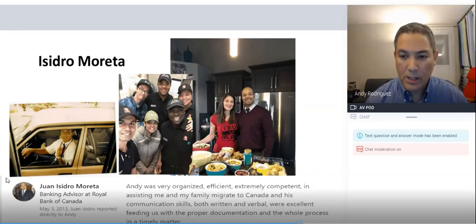And he applied, the employer was impressed. He got a job offer. We were helping with the work permit. He landed in Canada. And from now on, having success, he met a new partner in Canada, and that is his home with his partner. That's a picture with his escort workers.